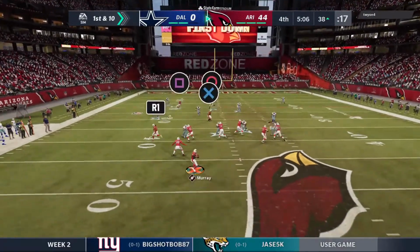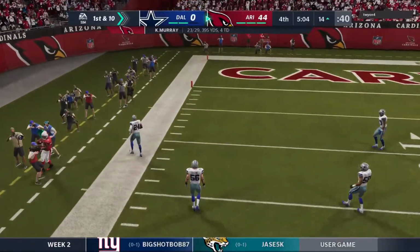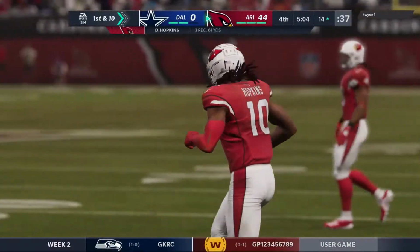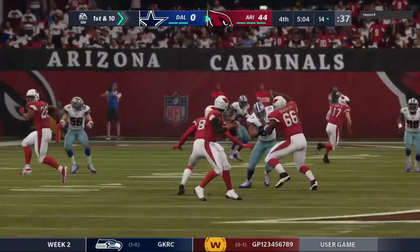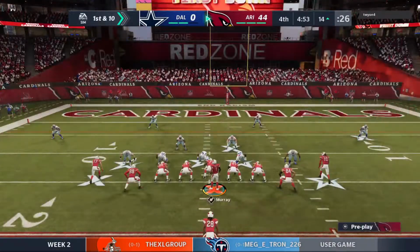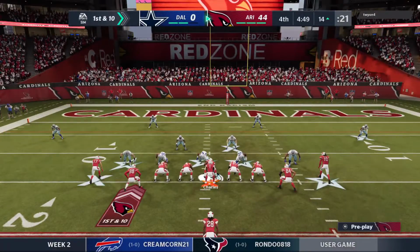Here's Murray as he sets to throw it. And, oh, he took that in one-handed. What a grab. That one goes for 24 yards. Gotta love the catch. I think you gotta love the gloves as well. Yeah, these one-handed catches, that was great. And they're fun. They become a little more ho-hum right there.